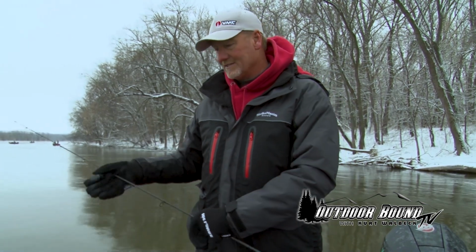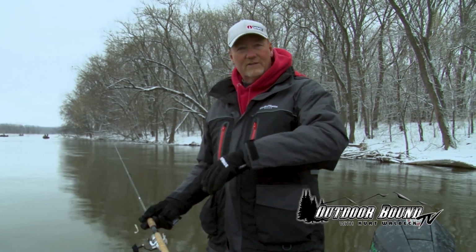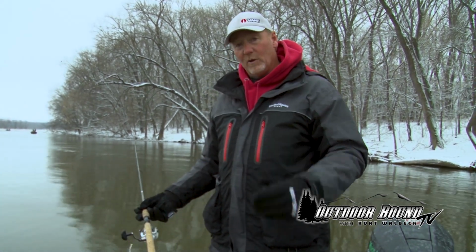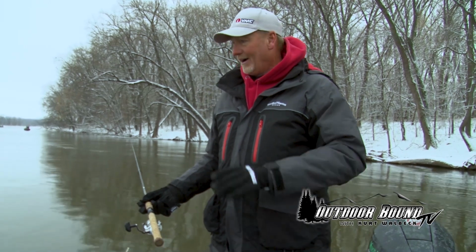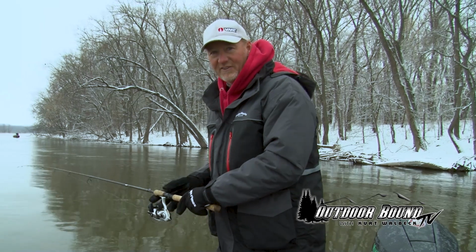Now you've got to remember, in late winter, early spring like this, the water temperatures are very, very cold. So you don't want to do the typical big hop and pause like we would for our spring and summer fishing. Early spring, slower movements, a lot more subtle, help you put more fish in the boat.